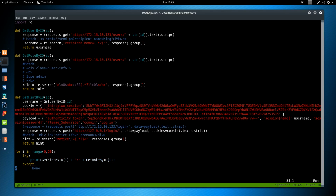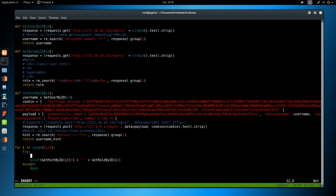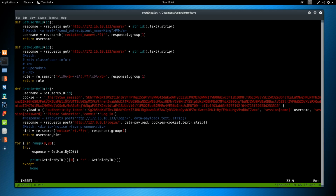So let's see. For I, print getting hint by. We'll return two things. We'll return username and hint. And we'll do getting hint by ID. 0, that would be username. We'll make this prettier. Username is equal to get hint by ID. I'll call this response. It's always tough naming variables on the fly.